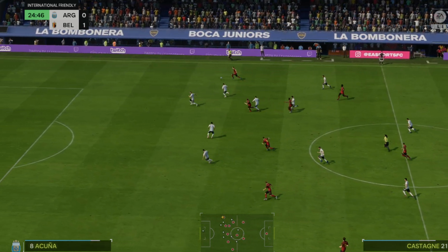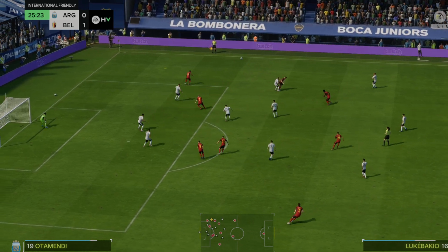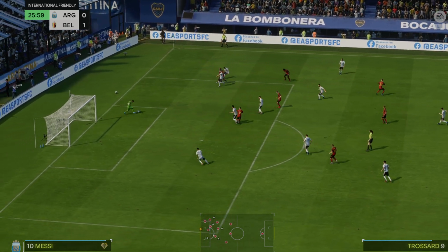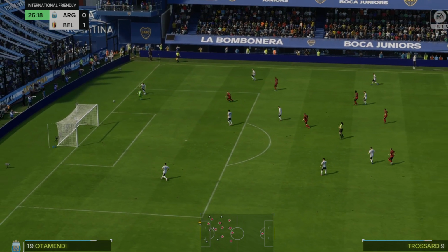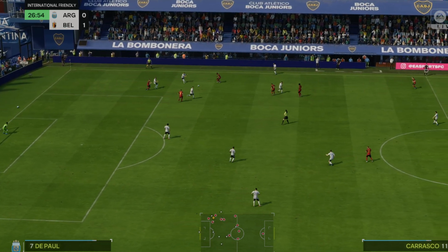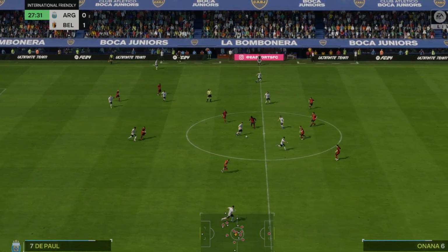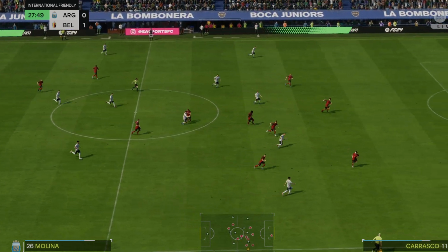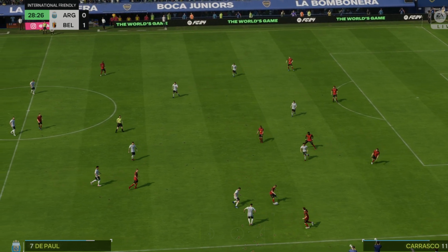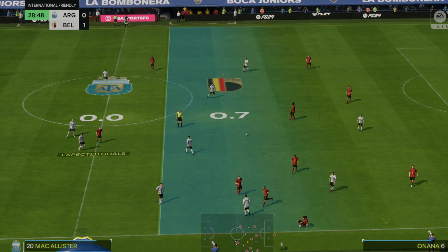Kevin De Bruyne. To deliver a good ball in. Rodrigo De Paul. A counter looks on here. Options available. And the defender left behind. But that's where it ends with the ball won this time. That's crossed the line, it'll be a throw-in.